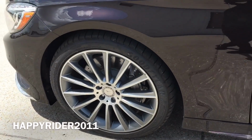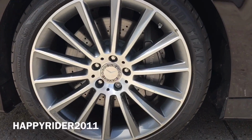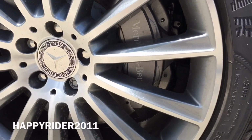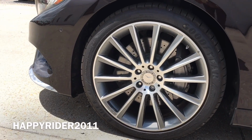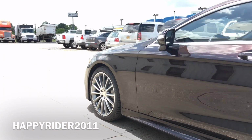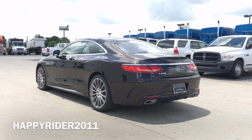This specific model comes with the optional 20-inch AMG multi-spoke wheels. Behind the wheels we have the anti-lock braking system, electronic stability control, adaptive brake technology, and the brake assist system. Now of course all four wheels are equipped with a tire pressure monitoring system. As part of the sport package we also have both side skirts there which run along the side, which look very sporty and aggressive.